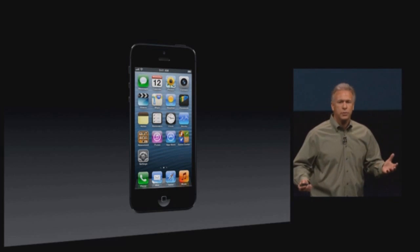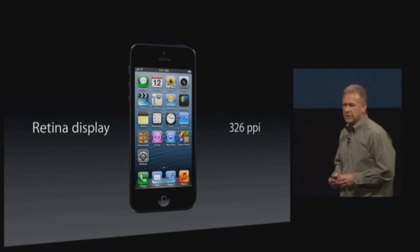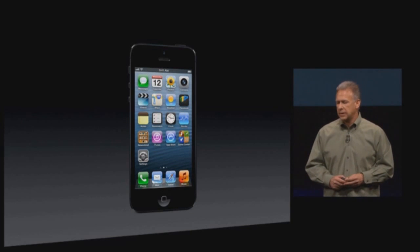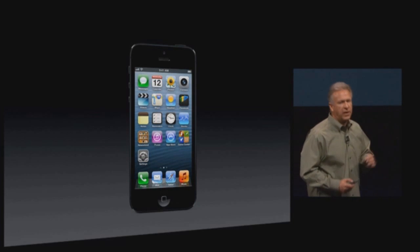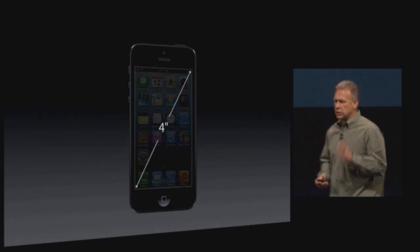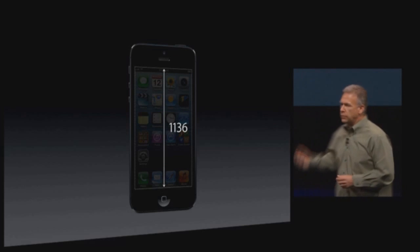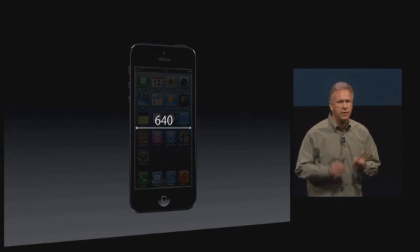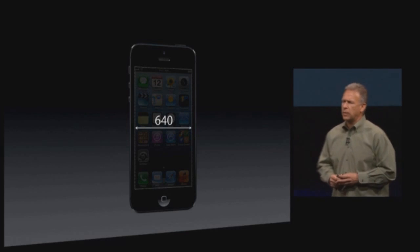It starts, of course, with the display. iPhone 5 is a Retina display, the same 326 pixels per inch. And it is a stunning display in every way. Every iPhone to date has had a 3.5-inch screen, but the new screen on iPhone 5 is a 4-inch display. In terms of pixels, it's 1,136 by 640. So the same width, but taller, giving it a natural 16:9 aspect ratio.